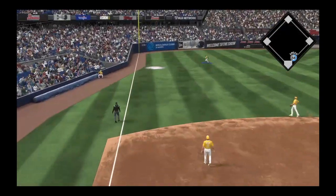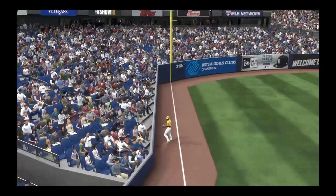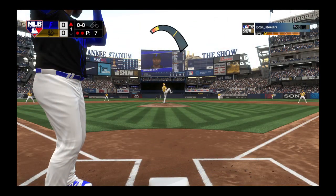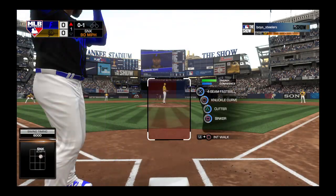Lifted down the line in left. After it is Marte, and he tracks it down. A nice running play to record the second out. Now in the box, Miguel Sano, as he'll get his first opportunity in this one. Swung on and missed for the first strike.